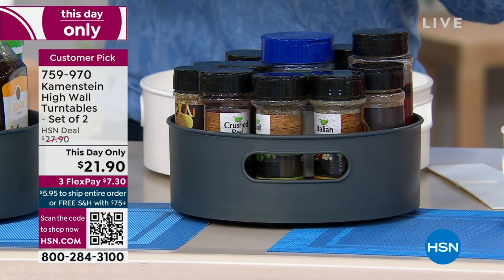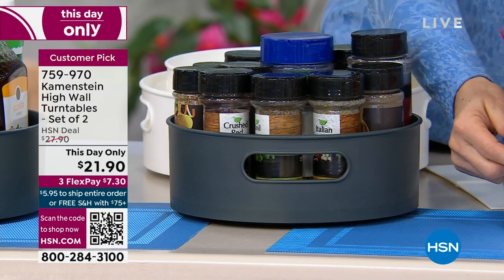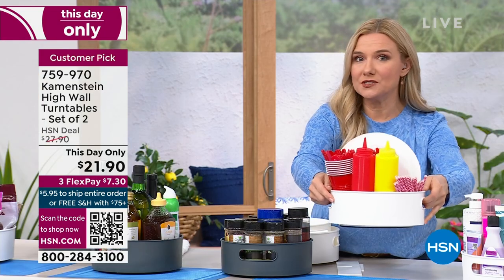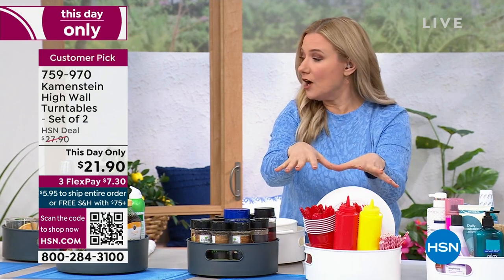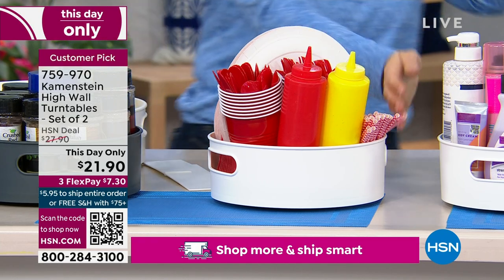You're getting handles. So if you want to put your condiments in here and take this to a picnic or a birthday party, you want to put all your napkins, your cups and all those things in there, you can pick this up and take it to any table, or it can just live on your table with all your condiments on the inside. It just covers all the areas.